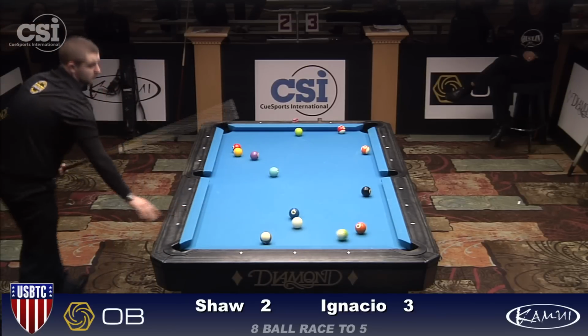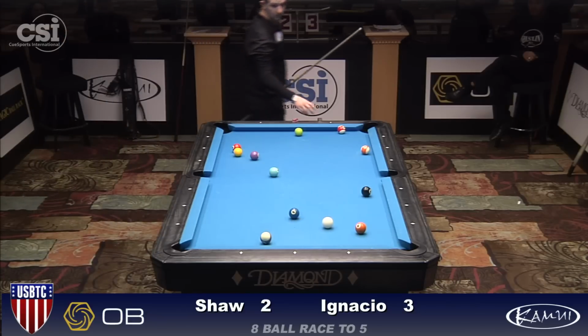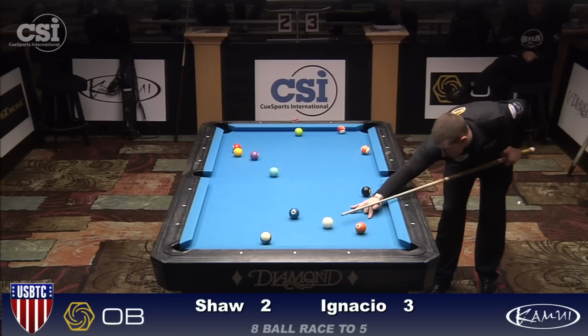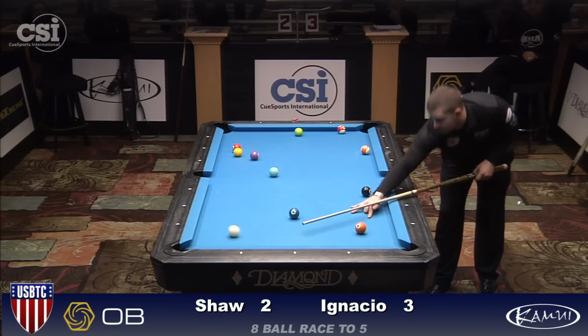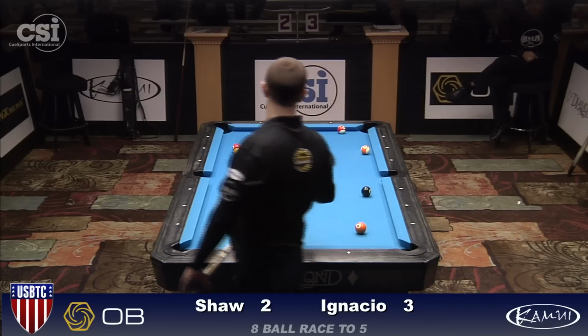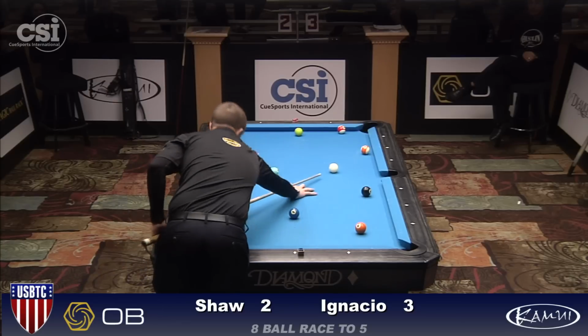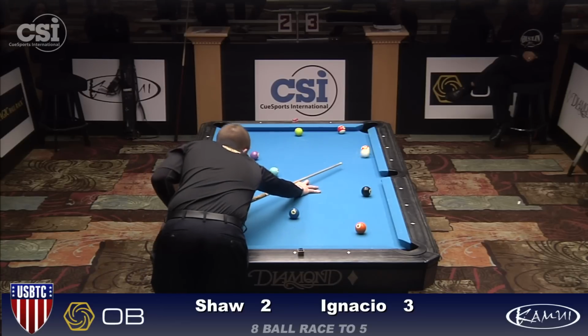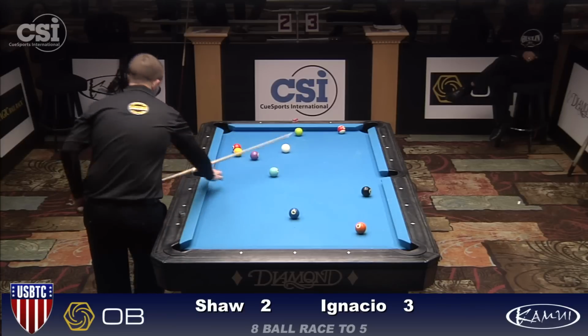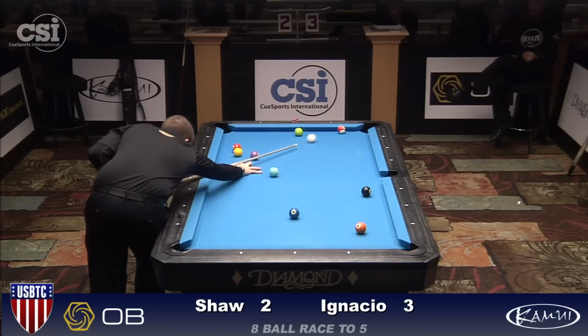But this is the thing about these diamond bar boxes, they're so fast. If you lose control of the cue ball for a millimeter, it's usually going to run into something bad, especially at 8-ball. And you were right about him saving those 2 for last because the transition is just natural. A very nice transition. Yeah.